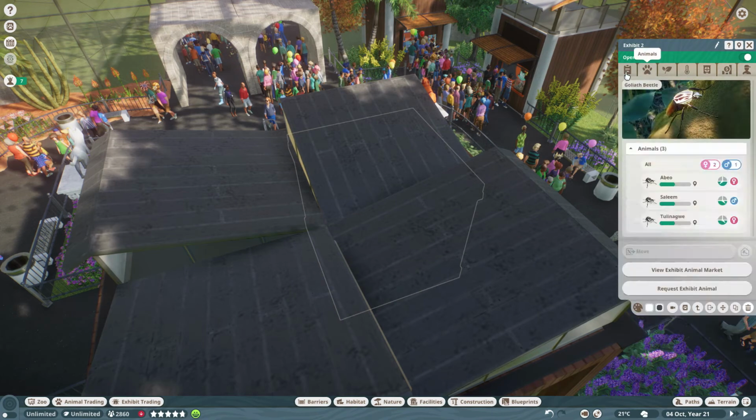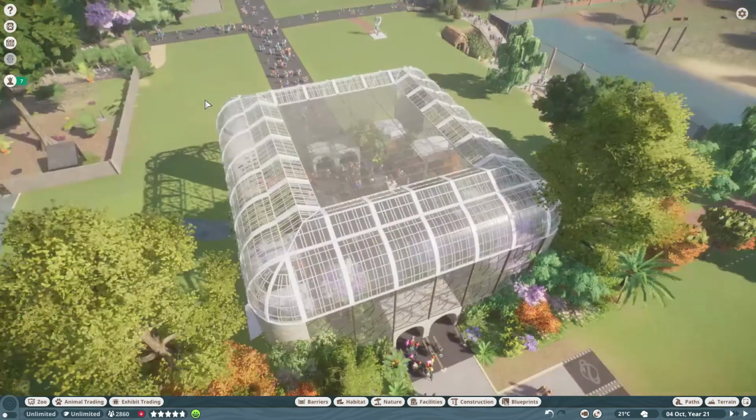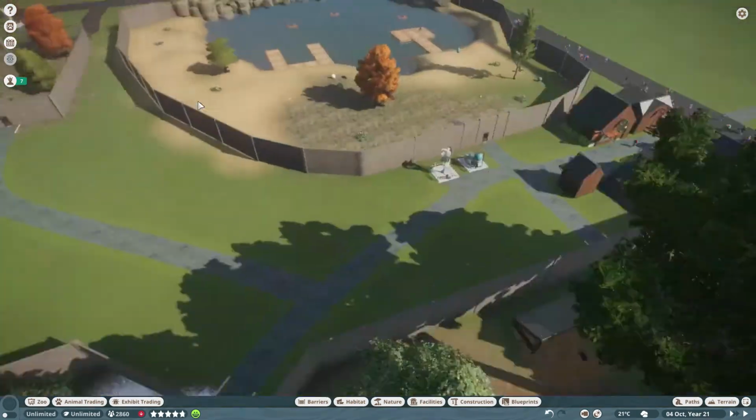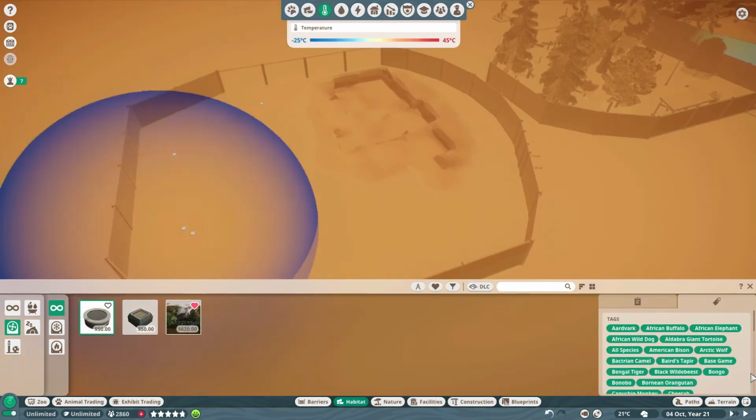It wasn't big enough. Still unhappy polar bears. So I was like, okay, sure, let's make it bigger. I think I had to make it bigger like 3 or 4 times. It's insane.